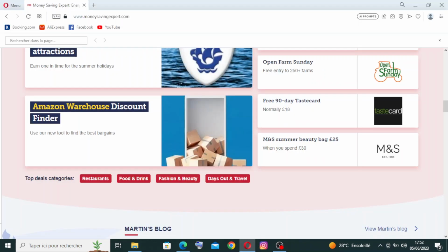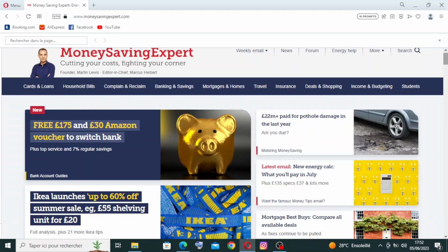So now let's come back to the homepage to talk a little about the different key features that the Money Saving Experts provide to us. First, this website provides us with money saving tips and deals. The MSE provides a wide range of articles, guides, and tools to help individuals save money on everyday expenses. It covers topics such as shopping, utilities, banking, insurance, and travel. The website also shares the latest deals, discounts, and voucher codes to help readers find the best bargains.